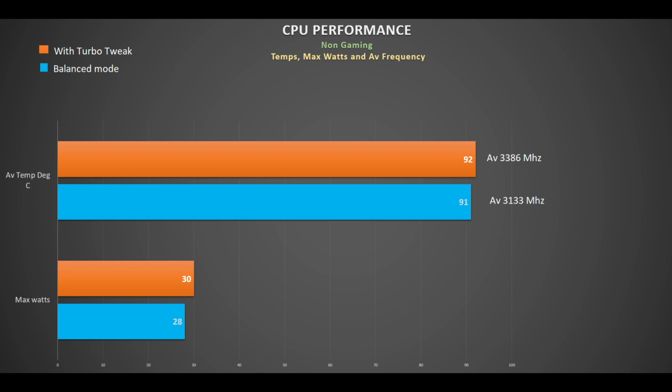So temperatures were similar, but still pretty high at about 91 degrees or so. There was no throttling, but considering that doing the turbo tweak increases the power, the undervolt kept it pretty well in check, with only an increase of 2 watts. Of course, you can just do the undervolt and lower the temperatures.